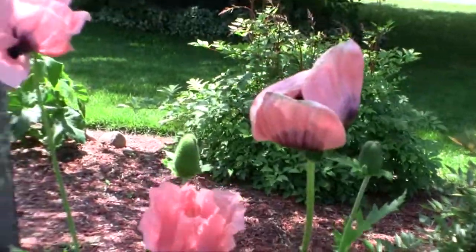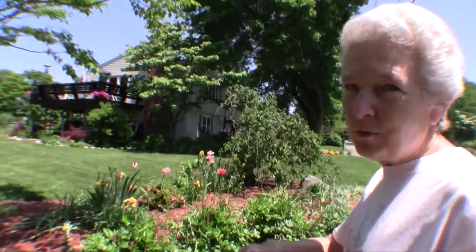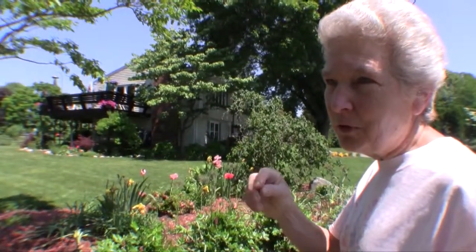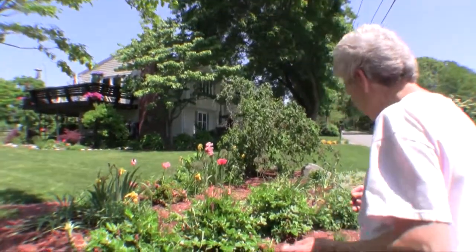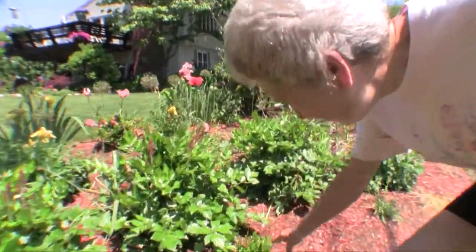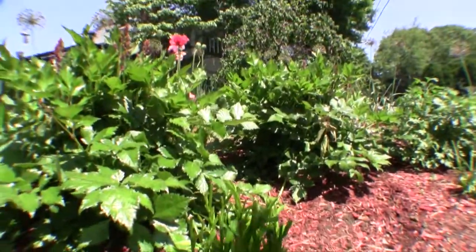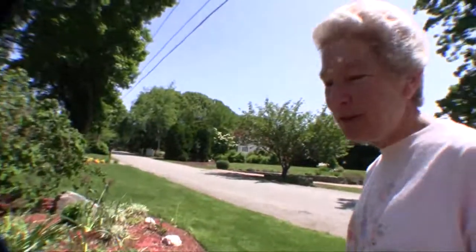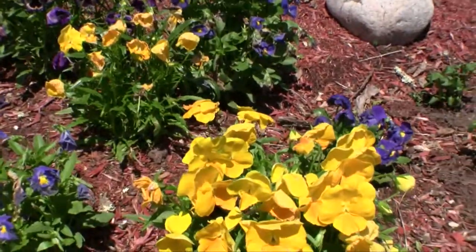Pretty. And I put in two plants last week that had buds on them. They were going to be balloon flowers, and I believe that the deer have taken them. Because there's one, it's all chopped off. All the little buds are all gone, but it should have been blooming this week. But the deer beat me to them. Sorry. And then we have these gorgeous pansies.